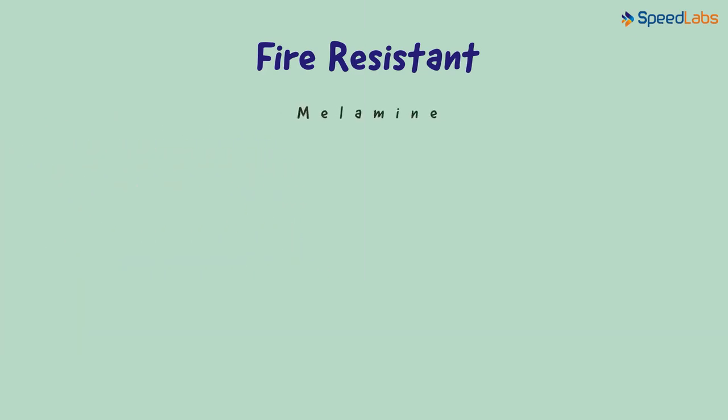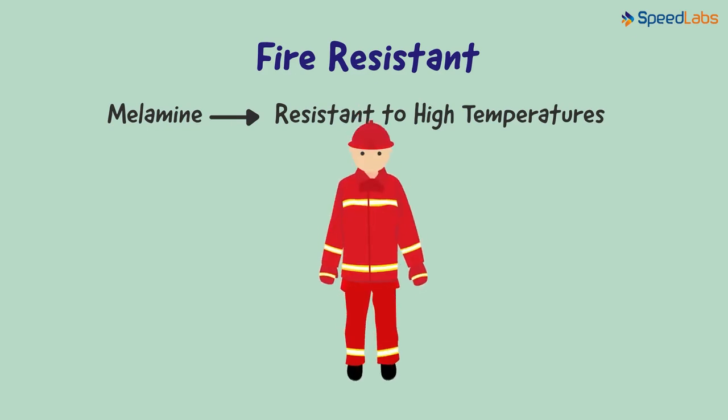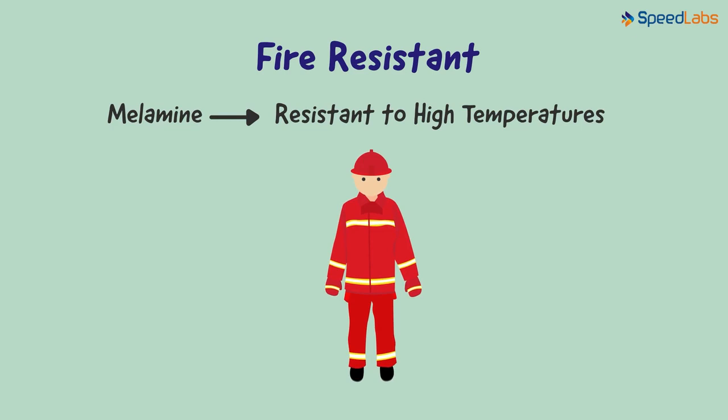Similarly, melamine, which is a type of plastic, shows good resistance to extremely high temperatures as well. So can we exploit this property? Yes, the synthetic fibers used to make uniforms of firemen are given a coat of melamine. As a result, retarding the effects of flames becomes possible during fire accidents.